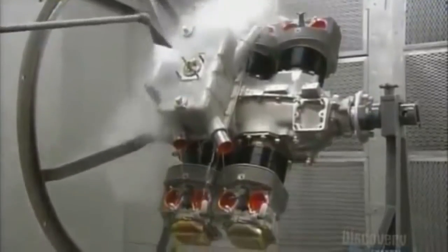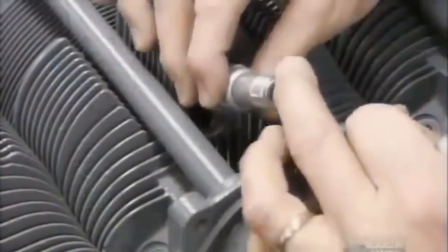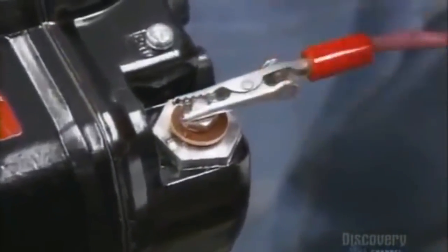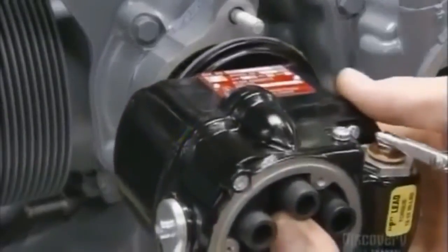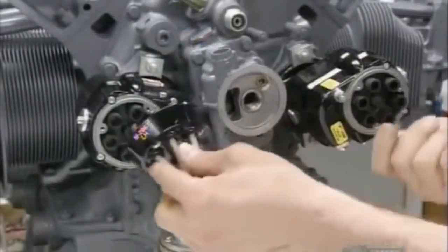He steam cleans the engine. Then he paints it with rust-proofing enamel paint. Next come the spark plugs, one on the top and one on the bottom of each cylinder. He grounds and then installs 2 magnetos. These devices generate the electricity for the spark plugs, which ignite the fuel in the cylinder.